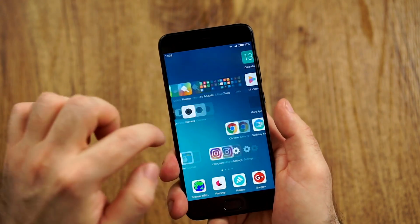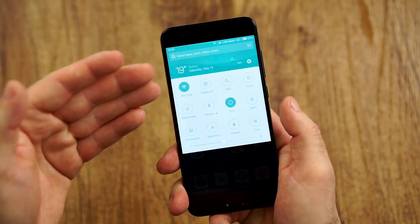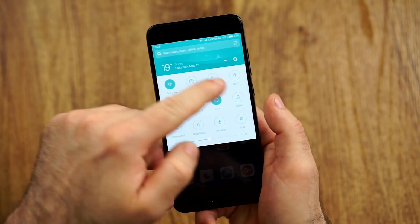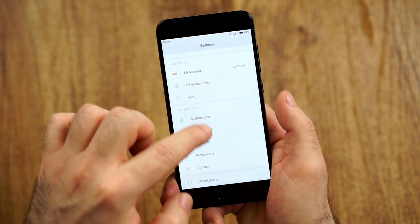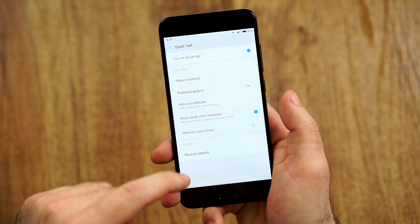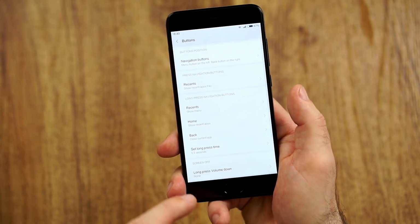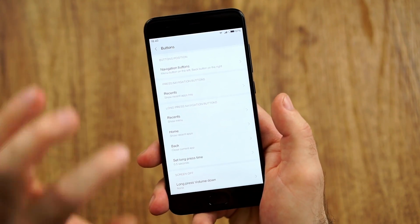Otherwise, what we get here, of course, is no app drawer, not an issue, just use a third-party launcher. We still have the quite ugly default theme, not a problem. You can just download another one, and that's great because we have a quite powerful theming engine. You can, of course, rearrange those buttons. We have, for example, one-hand mode, but there's no need to show that. We still have the quick ball, in case you want to use that instead of the buttons here. Absolutely great. You can also set some long press gestures and so on. All this is available without any issues.